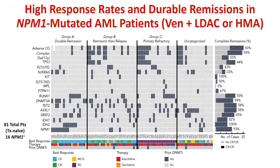So unsurprisingly then, this initial work by Courtney DiNardo, also published in 2020, looked at 81 total patients who were treatment naive. Many of them were older patients with de novo AML, comparing the efficacy of venetoclax plus low-dose ARA-C or cytarabine, or hypomethylating agent therapy. What they found is that in the 18 patients who exhibited durable remission, most were enriched for NPM1 mutations. Out of 16 NPM1-mutated AML patients, about 93% demonstrated a complete response or a complete response with incomplete recovery. So a very exquisite response to venetoclax.